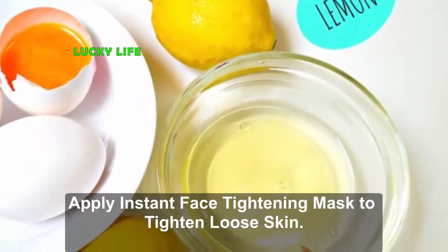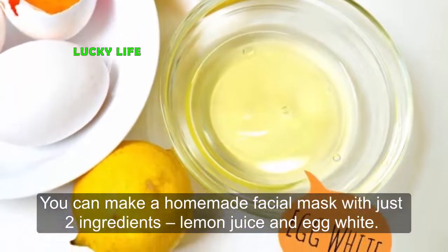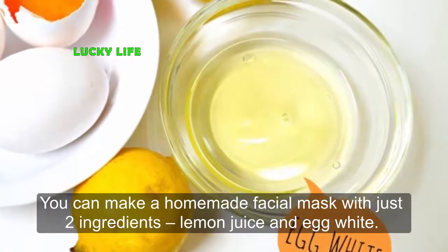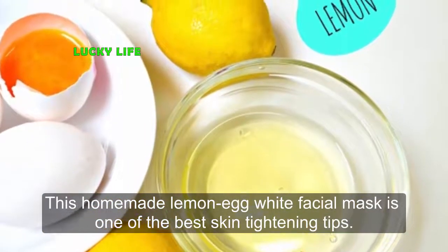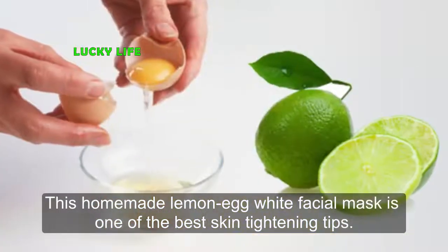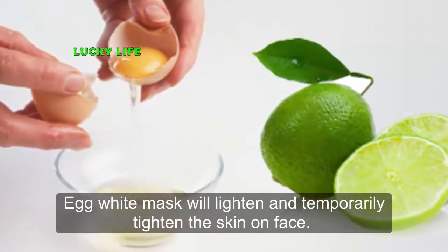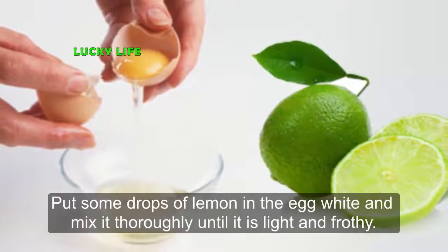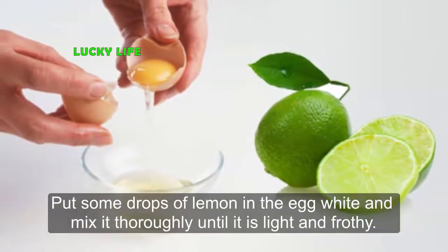Apply an instant face tightening mask to tighten loose skin. You can make a homemade facial mask with just 2 ingredients, lemon juice and egg white. This homemade lemon egg white facial mask is one of the best skin tightening tips. Egg white mask will lighten and temporarily tighten the skin on face. Put some drops of lemon in the egg white and mix it thoroughly until it is light and frothy.